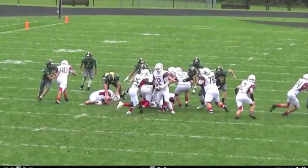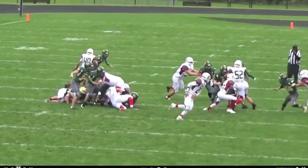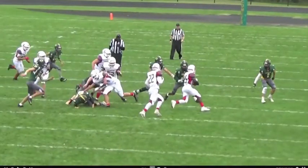So our safety from depth, our one high safety, does a great job picking up things. The tight ends are not immediate vertical threats for him, especially going out. And our will linebacker is filling that C gap quickly. Downhill, and we spill it in the end.